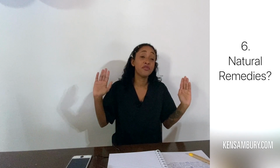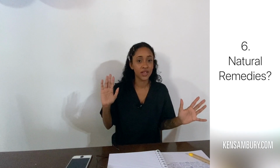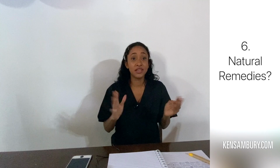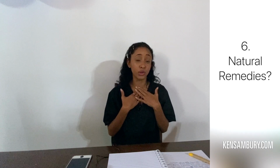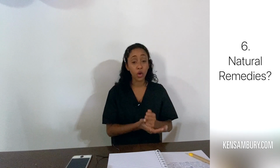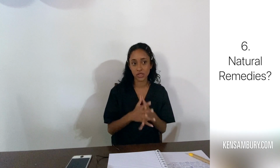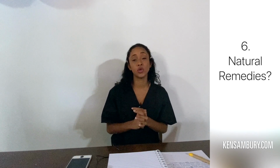I personally am not a fan of sugar in your tea. I think it's a little counterproductive, because I think it creates a little bit of mucus. So if you could help it, just put that raw cinnamon, that raw lime, and that honey, and just drink that, I think that would really help. Try to stay away from excessive salt if you can.